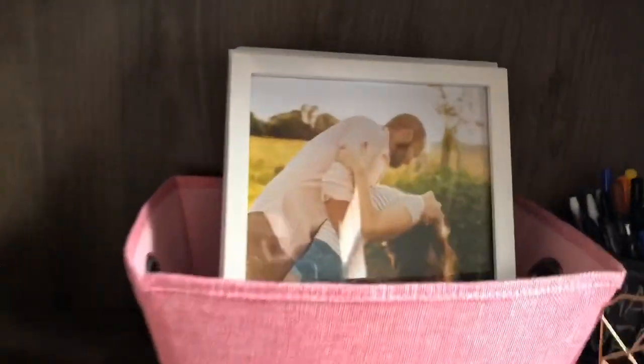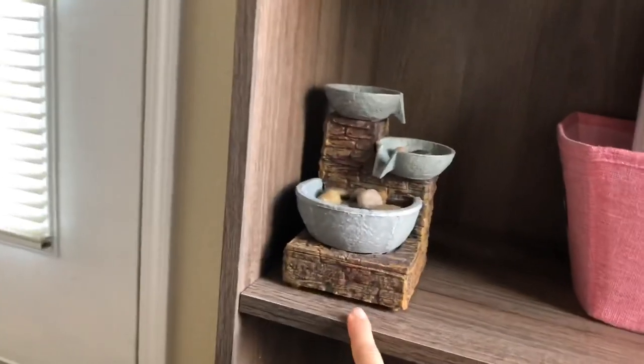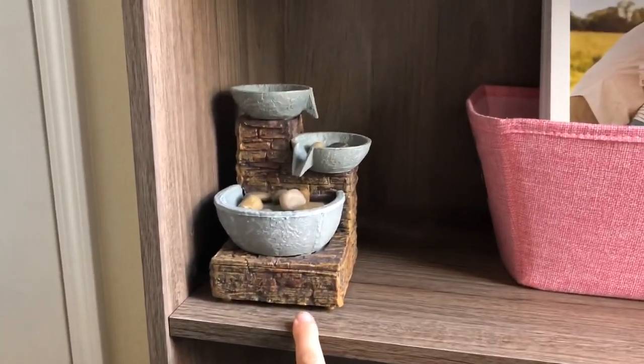And then this is not gonna stay here. This is just here temporarily holding these pictures until I can get them hung up. And then Jordan wanted a waterfall, so I found this at Walmart for like $5 and bought it for him.